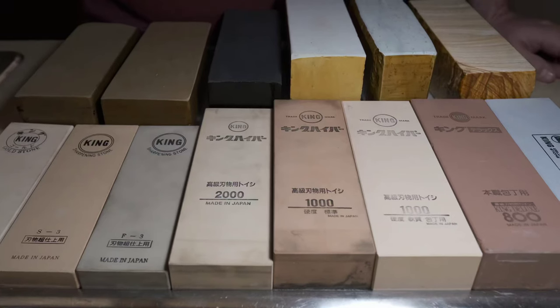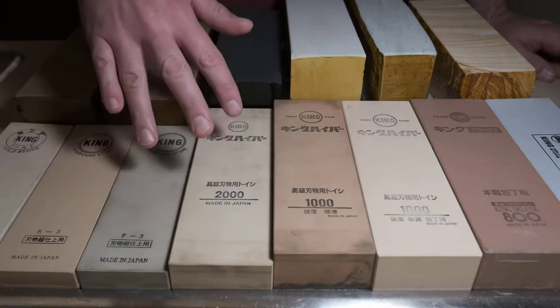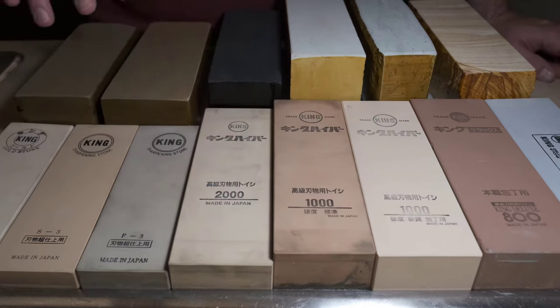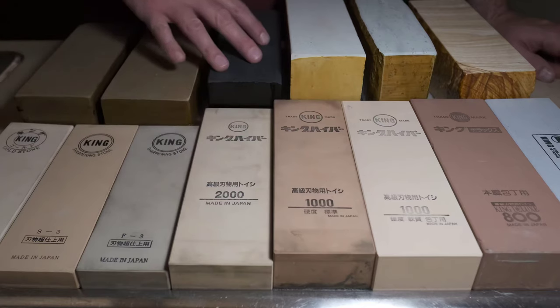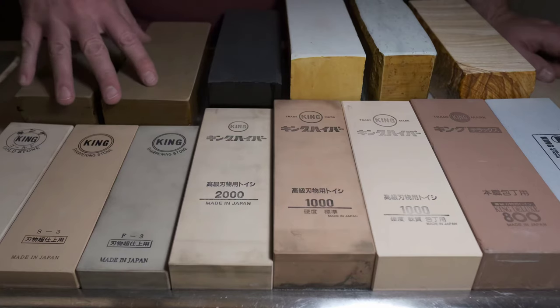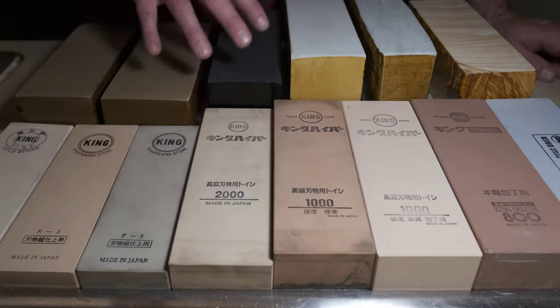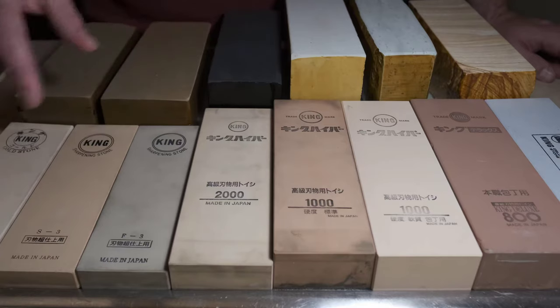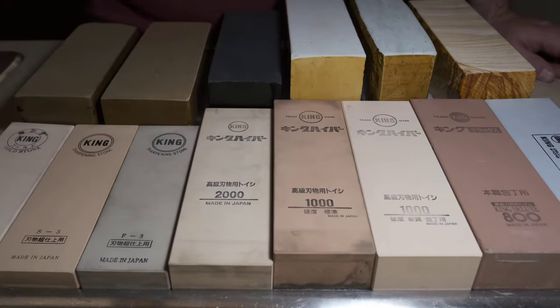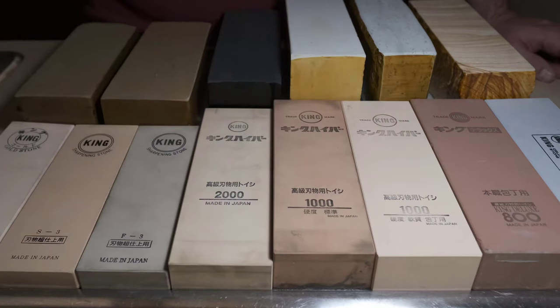Hey everyone, today we're going to be taking a look at two different things at the same time. The first is how a range of synthetic whetstone grits compare to a range of natural whetstones, to try to dispel some of the myths that go along with that and get the perspective down in an appropriate way. And secondarily, of course, we'll be running through all of these synthetic stones, so in a way, it'll function as a review for those as well.